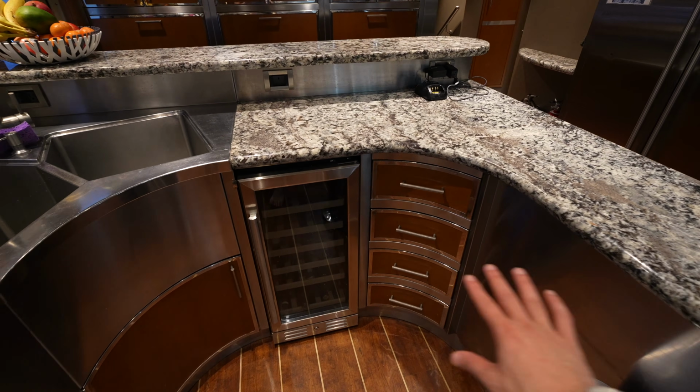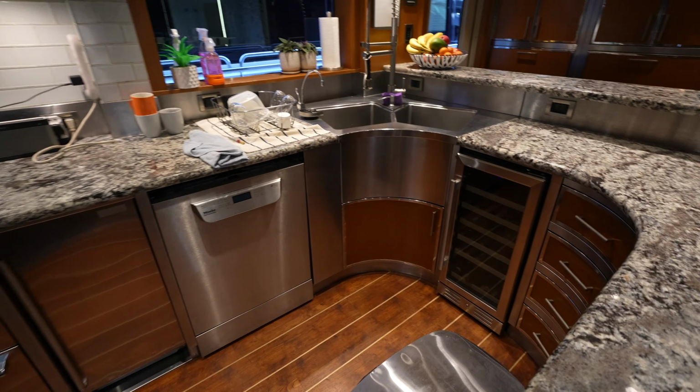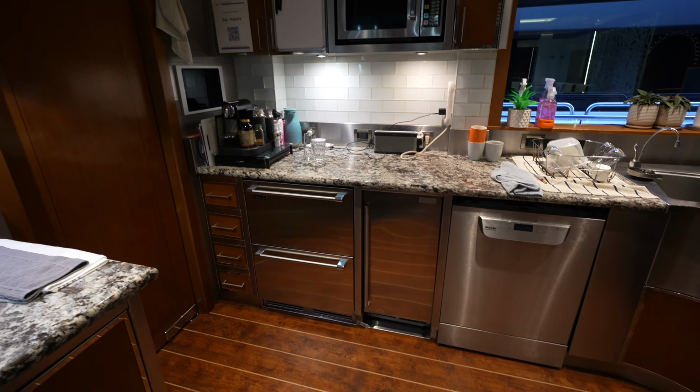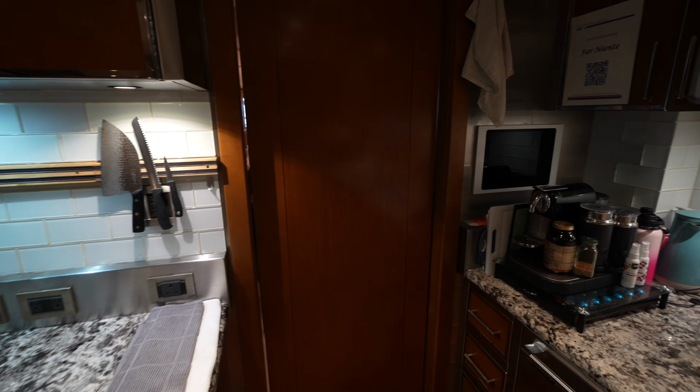And you'll see even in the curves, all the spaces are utilized very well with a mix of wine fridges, drink fridges, your dishwasher, drawer refrigerators. And then here, of course, is the door that leads out to the dining room.